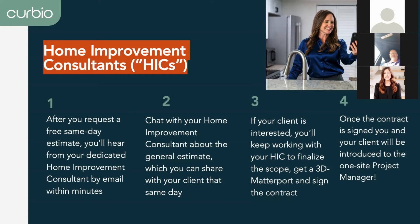If your client is interested, you'll keep working with your home improvement consultant to finalize the scope. If necessary, we can send out a Matterport technician to do a 3D video of the property to get a precise capture of the home to walk through together as a group. Then when your client is ready, they will sign a contract directly with Curbio, and you'll be introduced to your dedicated project manager.